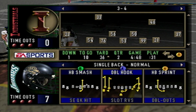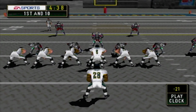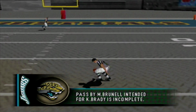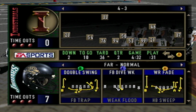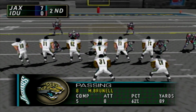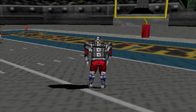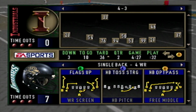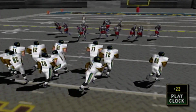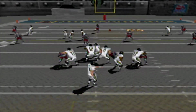First and 10. Ball on the 36-yard line. Three wide. Steps back. Throws right. Second and 10. Throws right. The defender got his hand in there to knock the ball down. Third and 10. Back to pass. Throws right.